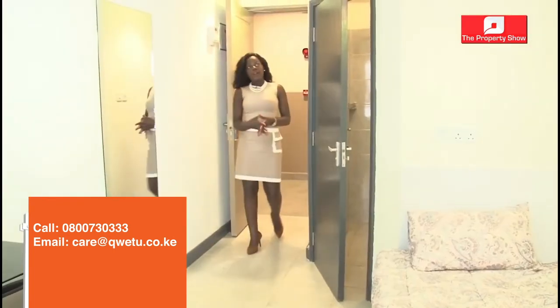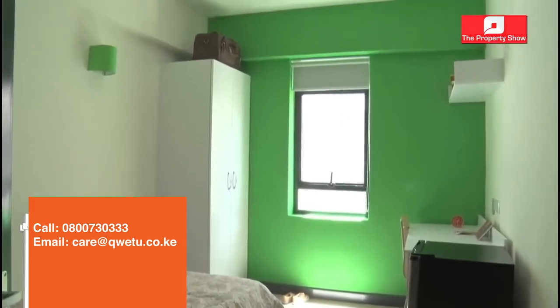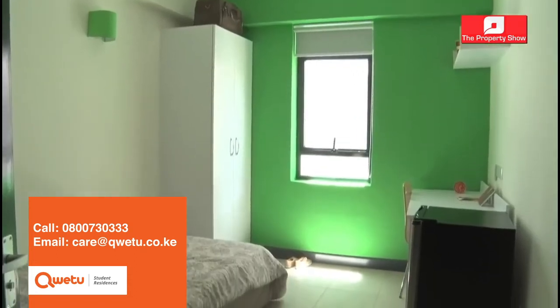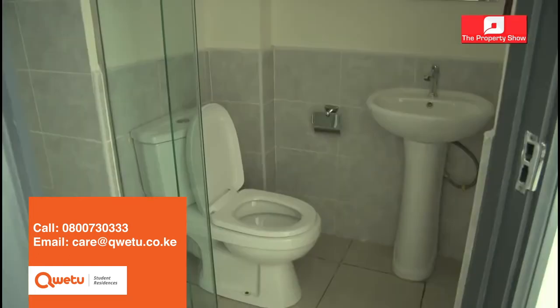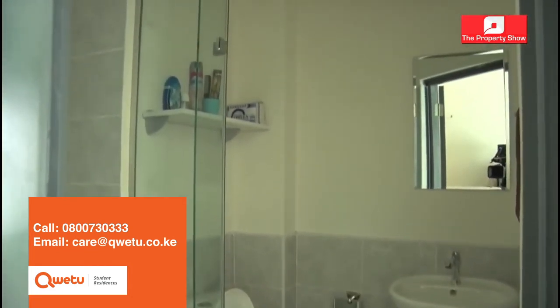So to our final room option, we have the cluster room. It's very similar to what you would call a studio apartment. So they have a few facilities. For them, they will have a study table, a shelf, storage which is standard. They will have a fridge for storing whatever foods they may have. The bathroom is also en suite with similar features as the other bathrooms that we have looked at.